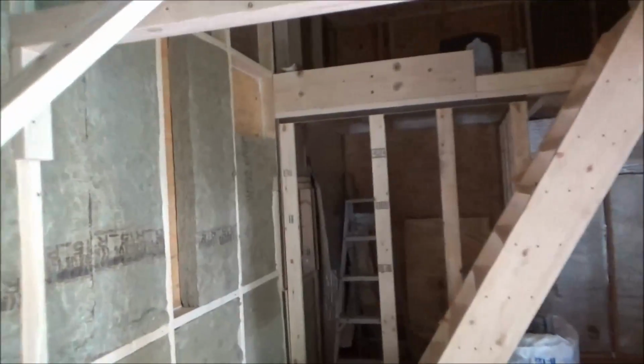Let me take you upstairs and show you what I'm up to here. Shoes off down here. This is a shoe-free zone. I had the blanket there because I was working earlier with shoes on. Up the stairs. Now, I got some ideas for insulating.